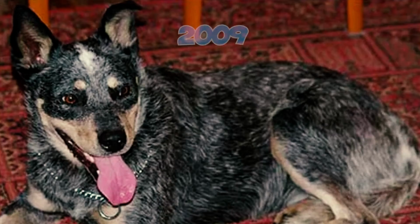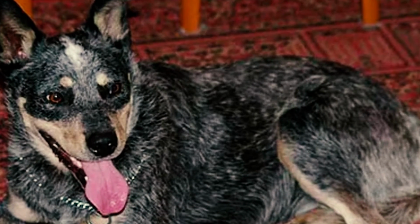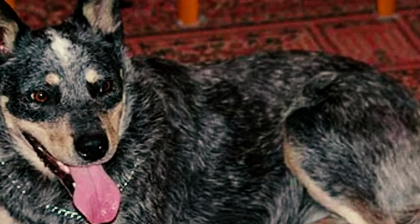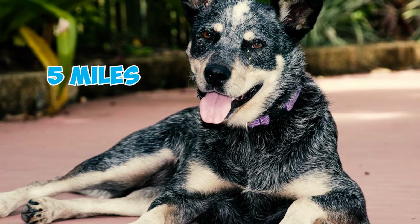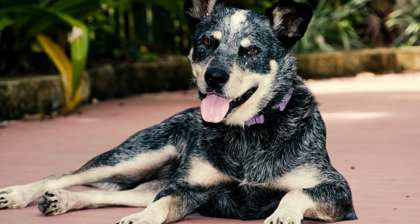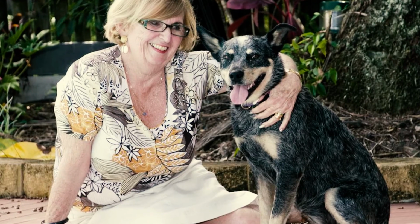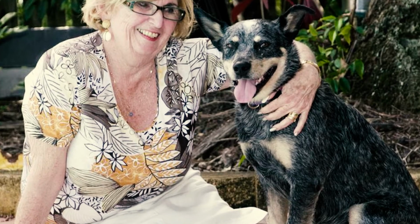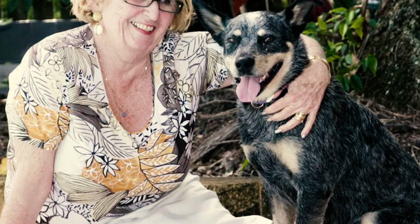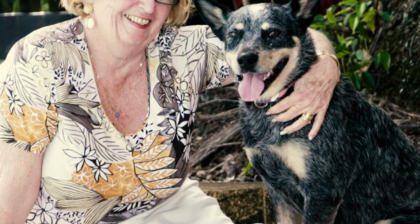Number 44. In 2009, an Australian cattle dog named Sophie survived an incredible ordeal. She was thrown off a boat near Queensland, Australia, but managed to swim 5 miles to St. Bees Island, primarily inhabited by wild horses. There, Sophie survived by hunting feral goats. Eventually, a ranger captured her and reunited her with her family, leaving everyone astonished by her resilience and survival skills.